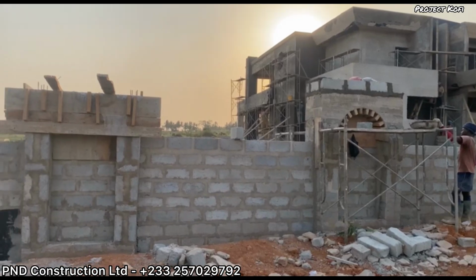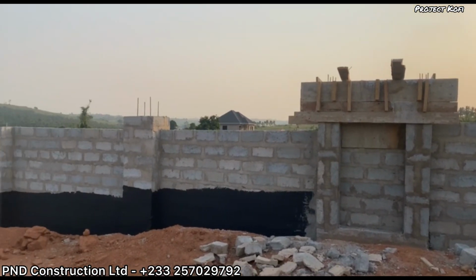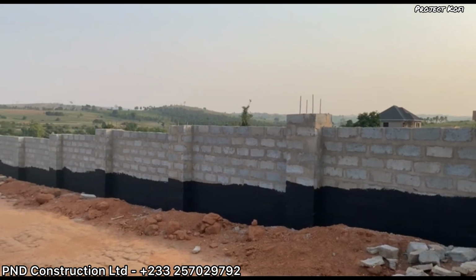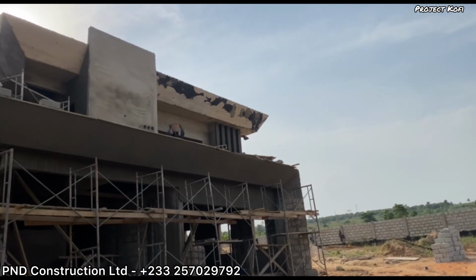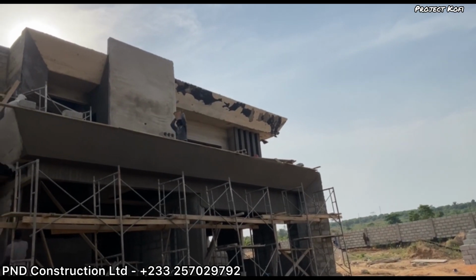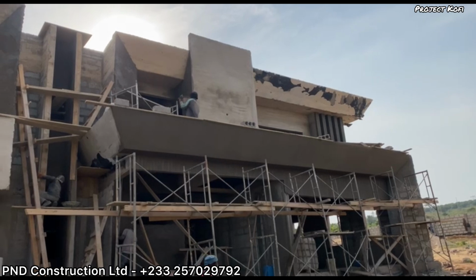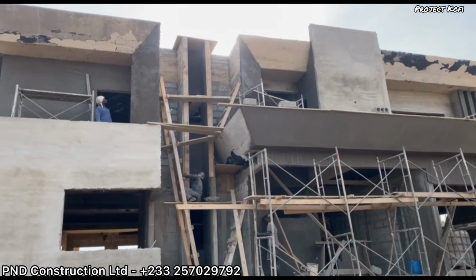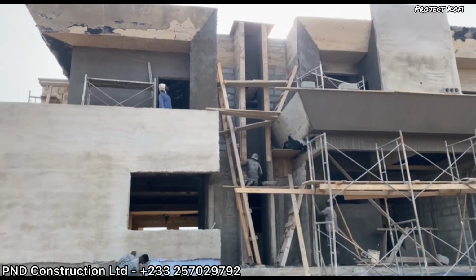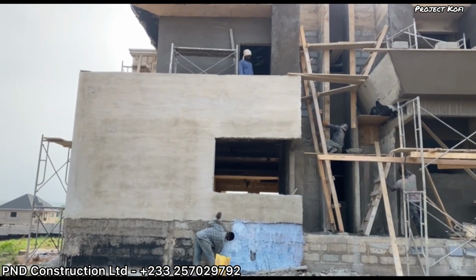It is a huge feature column system, because each of those columns averages about 135 blocks, excluding the concrete that is in it. If you do want to look at the fence wall, you can see the video that was posted prior to this one. That was about the fence wall as well. I think people were asking us how we were going to deal with it, whether we'd block it or just use concrete, but now it's all coming along.